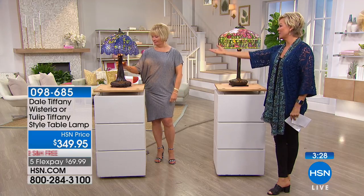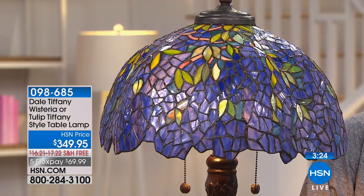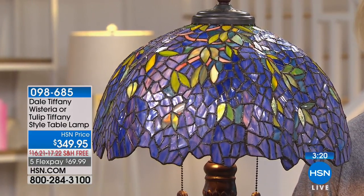Look at what a classic you're standing next to. Isn't that wonderful? These are so pretty. Next generation's heirlooms. Yeah. These are created by Dale Tiffany, no relation to the Louis Comfort Tiffany.